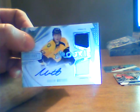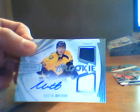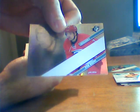Base Malkin, base Cam Stewart. We have a rookie autograph patch, Austin Watson for the Nashville Predators, card number 23 out of 499. Base, base. Back. Mike Fisher base. We have a rookie, Ryan Murphy for the Carolina Hurricanes. Decoy. Base and base.